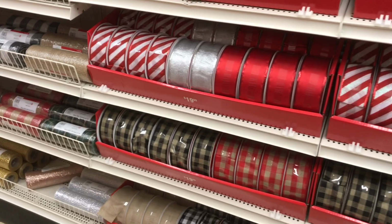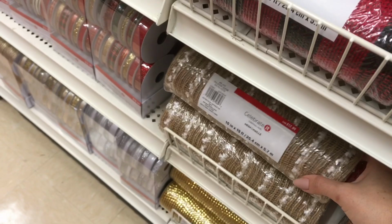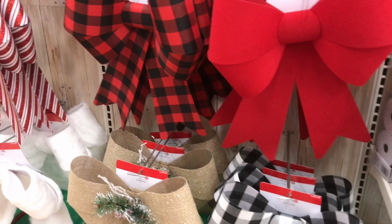They have a lot of ribbon. I was looking for white mesh rolls. This one's pretty, isn't it? You can roll like a foam cone with it. It has a cute little pattern on it. Anyways, I'm looking for some just plain white deco mesh, but I don't see it.